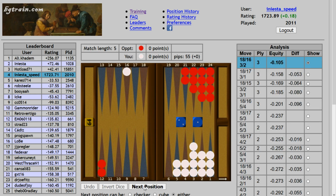Let's see. Oh, I found the best play. This one was tricky. Okay. Number 2 was this one. Number 3 was this one. Number 4 was this one. Yeah, this is the worst play. This is a blunder to stay on the 18 point.